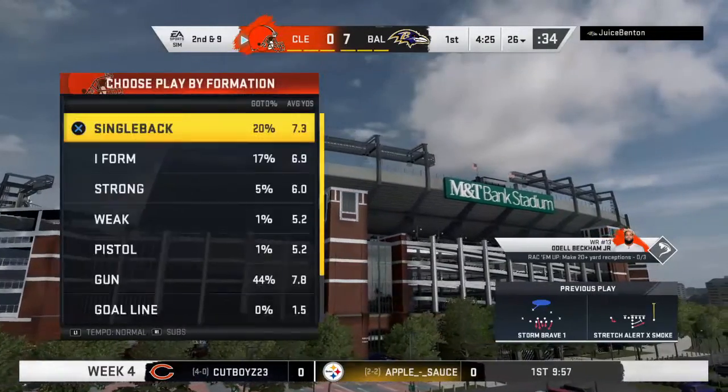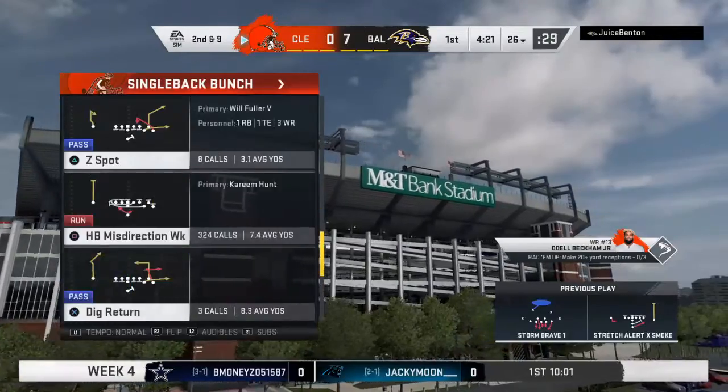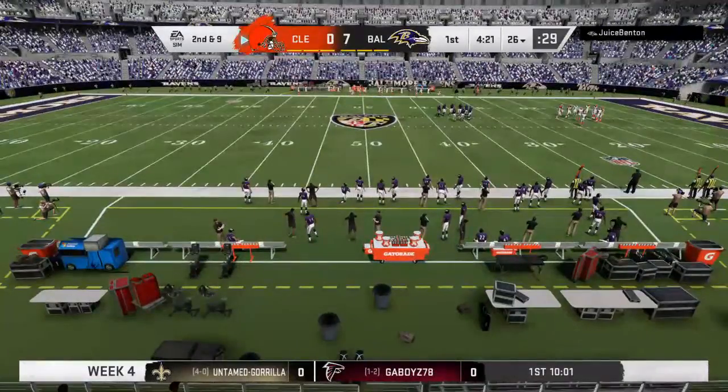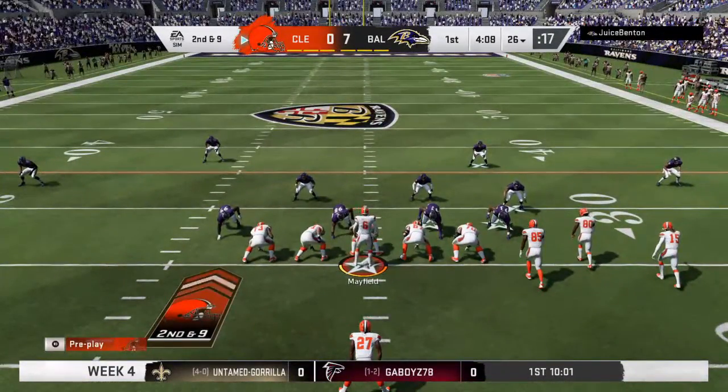Well, we saw him there trying to get it to the outside, trying to get to the perimeter, but not a whole lot of room there. But there's got to be one positive to that. If you keep moving laterally, creases tend to develop as the game moves on, and they can run it back inside later. The last play got just a yard.